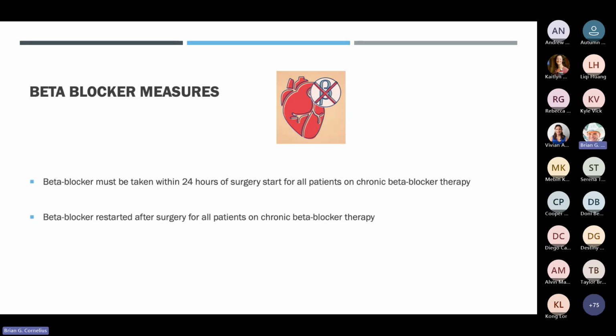Something else they looked at, again primarily focused on cardiac stuff, was the use of beta blockers. And what they decided was patients that were already on beta blockers must take their beta blockers on their regular schedule, so within 24 hours of surgery start, for all patients that were on some sort of beta blocker. Now, what's the problem of giving beta blockers to somebody that's going under anesthesia? What do they do to your heart rate and blood pressure? Tank it. They tank it, exactly.